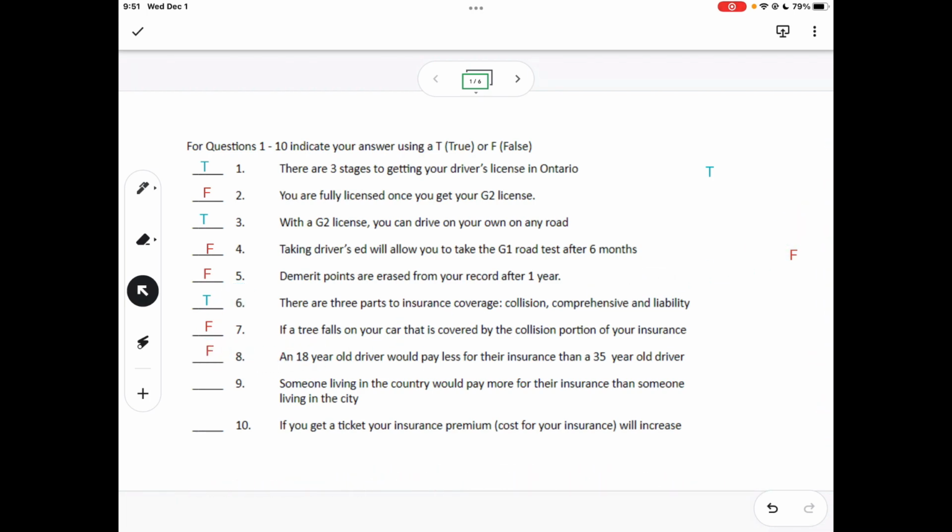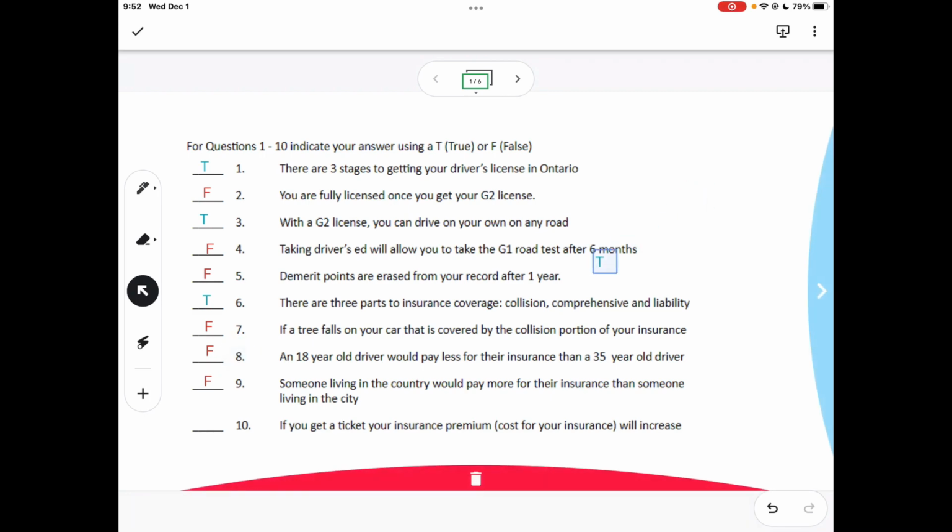They would pay more. Someone living in the country would pay more for their insurance than someone living in the city. Also false. And finally, if you get a ticket, your insurance premium will increase. This is true.